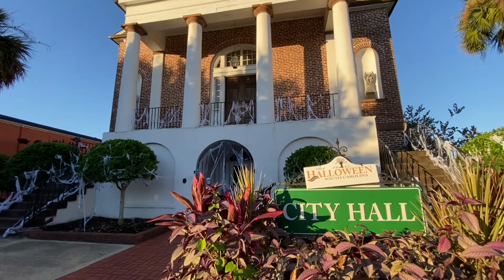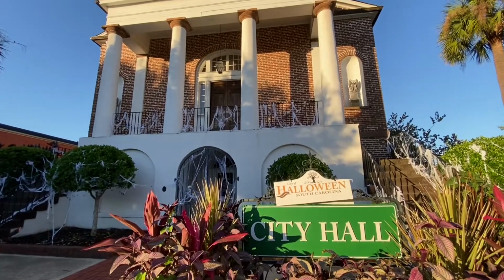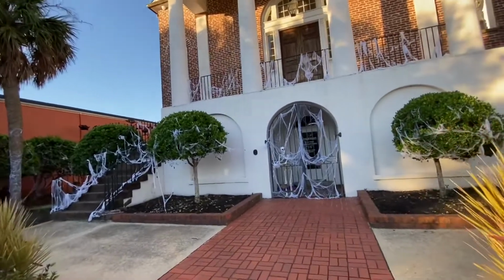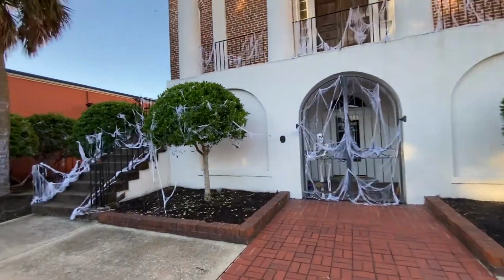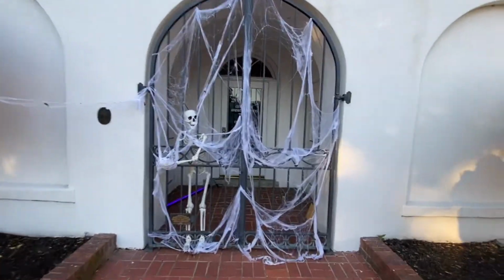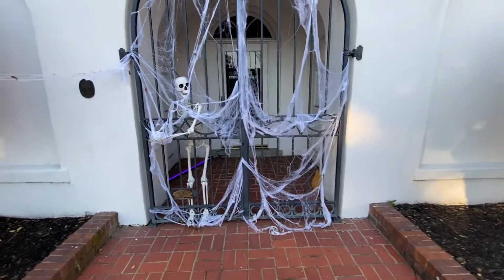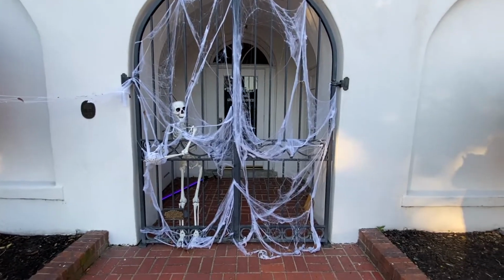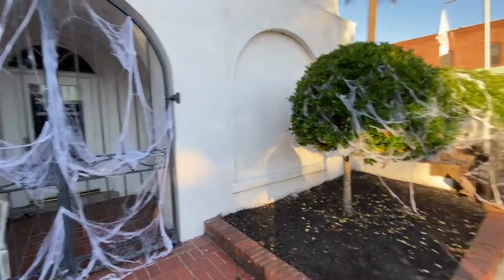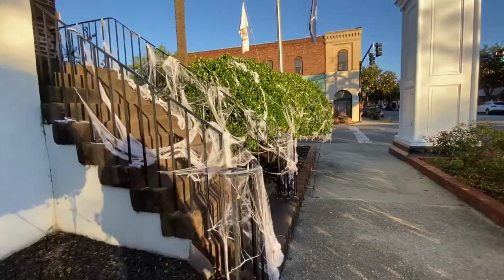Over here is the City Hall, and as you can see, they've got the City of Halloween, South Carolina sign up front, in front of it. And they got this sweet skeleton. And then as you keep on walking, you see that everything is decorated with spider webs and all that good stuff.